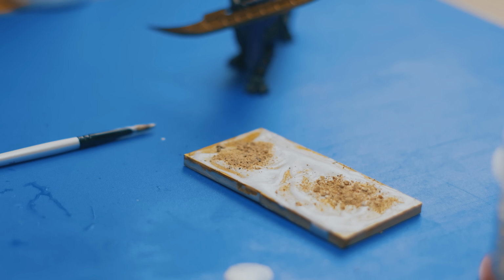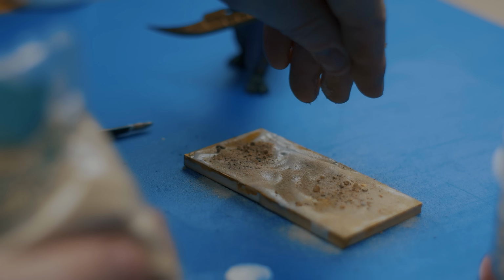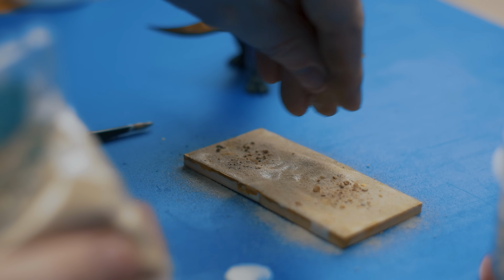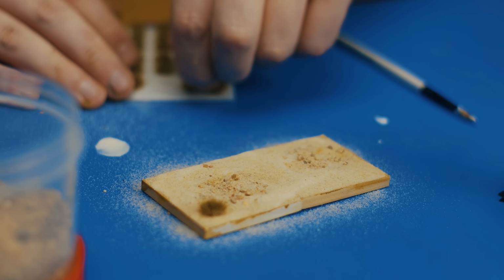Whereas if you wanted to take this to the next level and paint it to a far better quality, there's enough detail there that you could do that. But if you don't want to, it still looks pretty decent with some base coats and a wash.